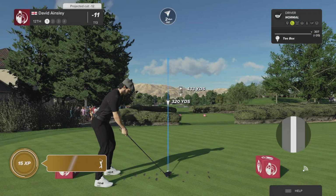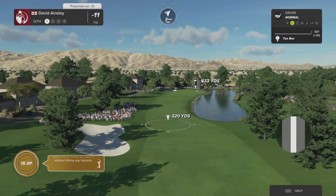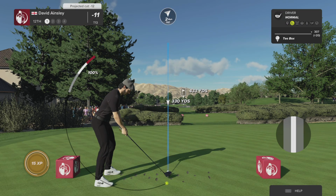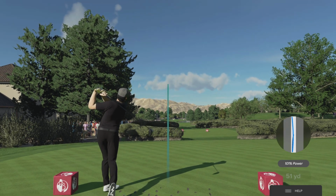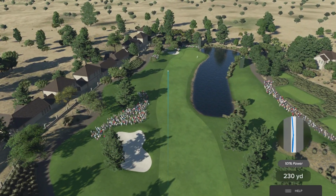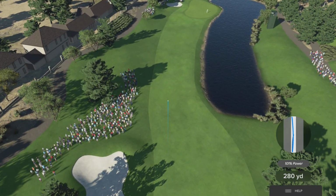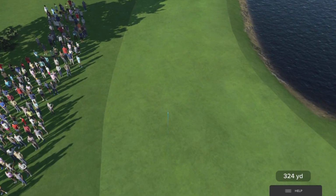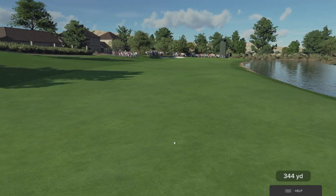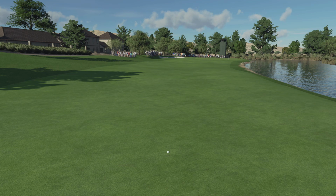The 12th here at Summerlin is another short par 4, 442 yards off the tips, but plays slightly downhill and leaves just a short iron approach. The only real danger here is the big body of water that starts around 150 yards short and goes right up past the green. Yep, give yourself a pat on the back.